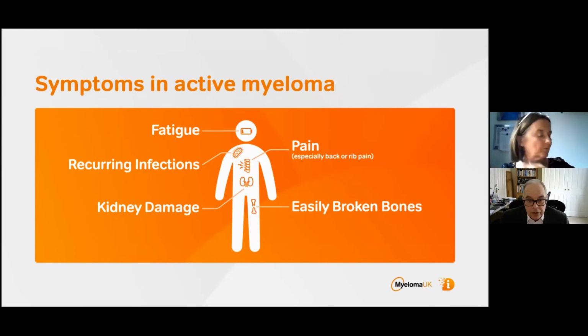So here's a nice cartoon that summarizes some of those symptoms. Fatigue, battery running low. Pain in the back, or any new odd pain anywhere, to be quite honest, but back pain, rib pain, hip pain would certainly be warning signs. Kidney damage has no magic symptom. Fatigue might be one of them, but the blood tests are actually essential there. A fracture would be very worrying in a patient who's had smouldering myeloma, and we would definitely want to investigate them further.